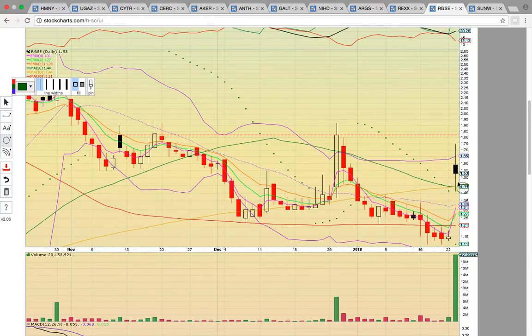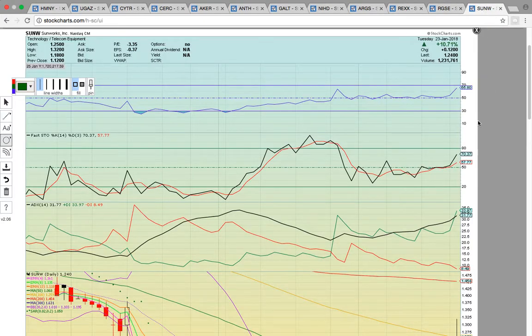What it needs to do is hold this 50 and 100-day simple moving averages. If it can stay above 144, that'll be bullish. It needs to get back above this closing price on the 27th. If it drops below the 50 and 100-day simple moving average, it will signal consolidation. Notice there was a giant volume spike today.